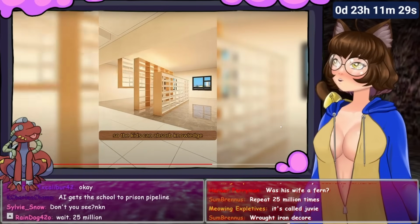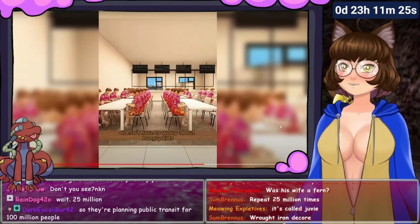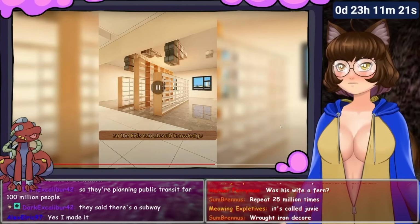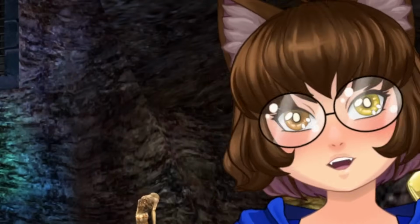Put bookshelves nearby so the kids can absorb knowledge and grow into valuable talents for society. Hold on, please say that again. Put bookshelves nearby so the kids can absorb knowledge.